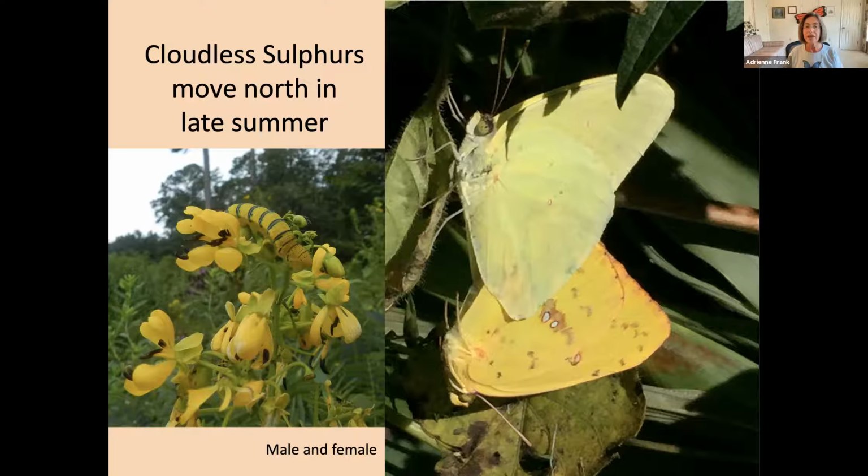And you can see here that the cloudless sulfur, male and female, look very different. The male is on top here and the female is on the bottom. And here is the caterpillar, the large caterpillar of the cloudless sulfur on Senna, its host plant.